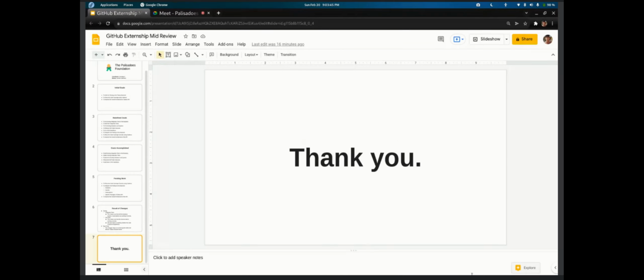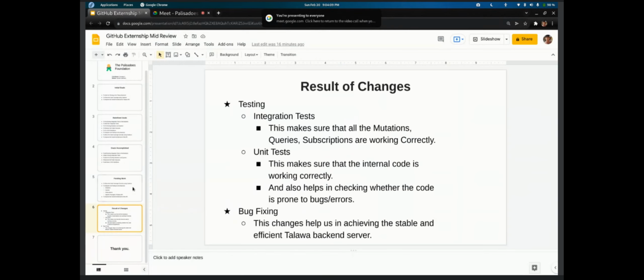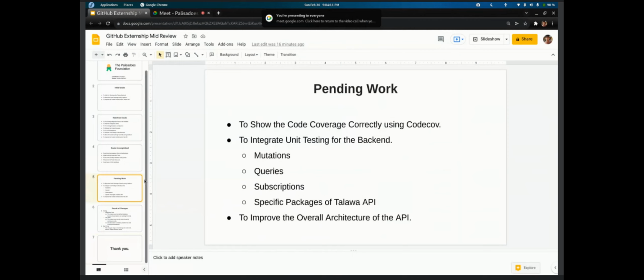All right, so thank you very much. Now I have some questions. We've been talking about the CI/CD integration, where we are trying to make sure that our repositories are properly tested. And you mentioned that the integration testing is working correctly, but we're still seeing some failures in the CI/CD when pull requests are done. Have you figured out why that is? Because we need to have that integrated as quickly as we can.